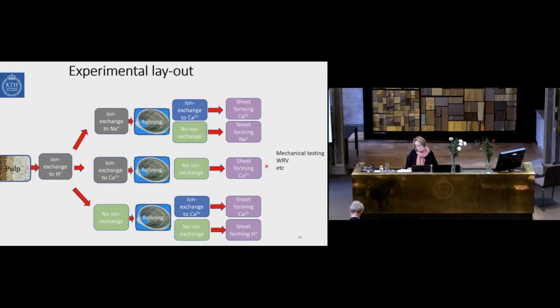And I would also like to mention that the normal industrial pulp is in calcium form. That's the most common, although it's not pure, it's affected by the surroundings, of course. So if you have the calcium, you continue and do the sheet forming in calcium. And if you have the proton form, you can keep the pulp in proton form and do sheet forming, or you can ion exchange the pulp to calcium and do sheet forming. By having this experimental setup, we are able to evaluate the sole effect of refining.